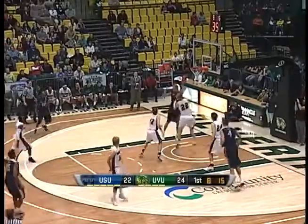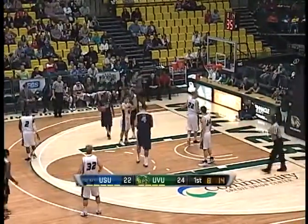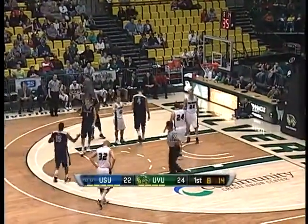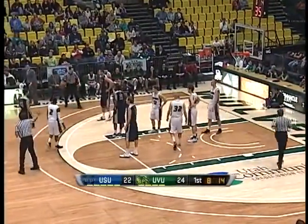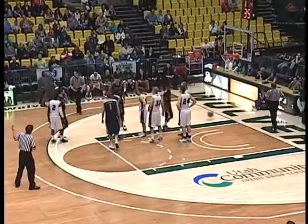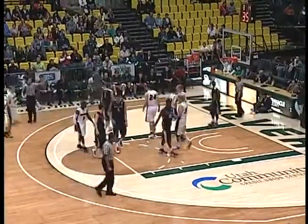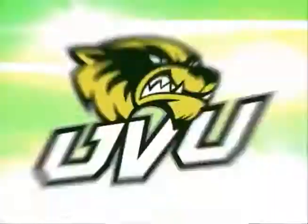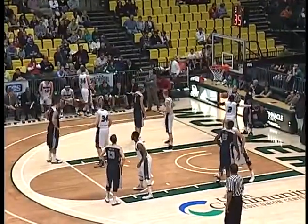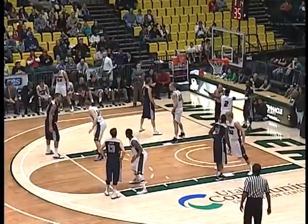Lopez, turnaround jump hook off the glass, won't go. Tipped out, foul inside on that tip though. Going to go against UVU. This is the first foul called against UVU, and it comes with 8:14 left here in the first half. See the replay here. Nick Thompson on the backside there, a little bit too far under the rim. I think the foul was committed out of the picture there. But, yeah, a good point by you, Jim.